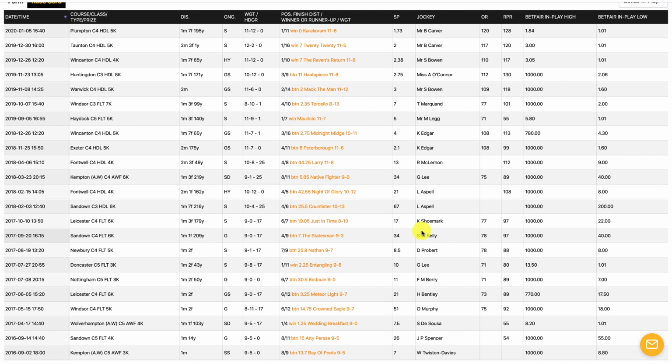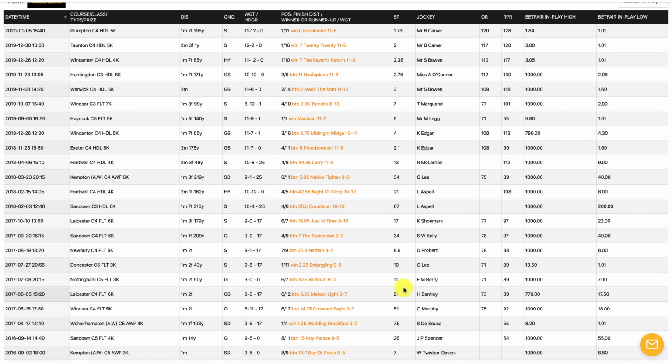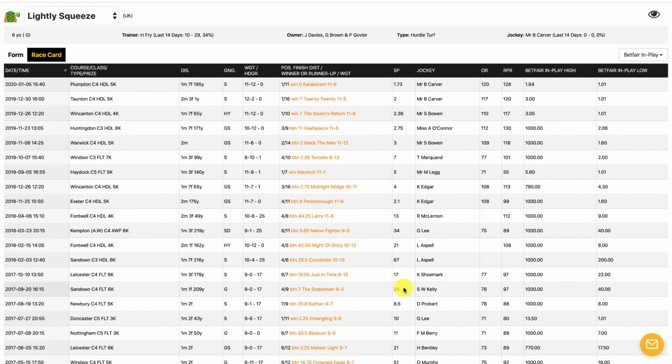But generally, as we go down, we can see, apart from races going back a long time, like a couple of years, all of its recent races, which is what we're most interested in, things from the last year, this horse's odds have dropped down. Now we can't get an indication of how much it's dropped. By that I mean, we know that, for example, it went off at 7 in this race, dropped down to 2.